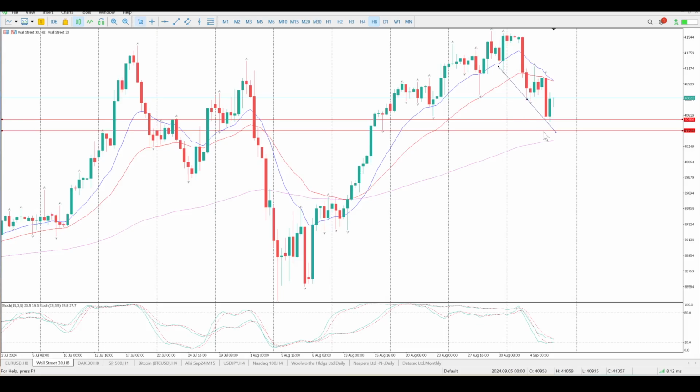So the first thing that you can see that is really clear is we are trying very hard to form a flag. It's just a messy flag. Try and look at it on the lower time frames, but that's kind of what we're trying to do there.